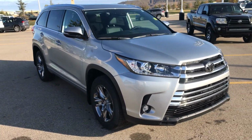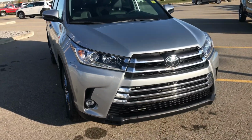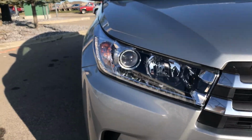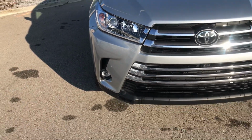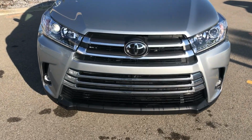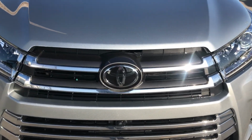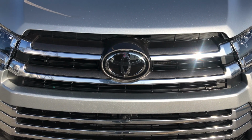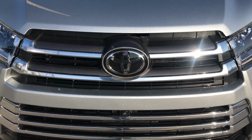I'll start off at the front end. The new ones have the LED strips. You can see along the bottom there, that whole piece lights up for the LED daytime running lights. Fog lights, that new front chrome grille. You're going to have the adaptive radar cruise control up front. That's a nice little function I'll show you on the inside that allows you to tuck in behind traffic and adjust how far you want them to sit.